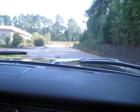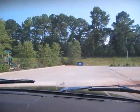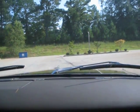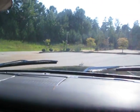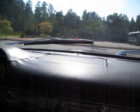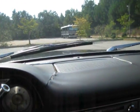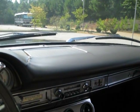This transmission shifts out great. The gentleman who owned this car has had it for about 10 years. He says 2 years ago the engine and transmission were rebuilt. It drives like it. I don't have any documentation, so I'm not going to swear to it. At the same time that the engine and transmission were rebuilt, he says 2 years ago is also when it was painted.